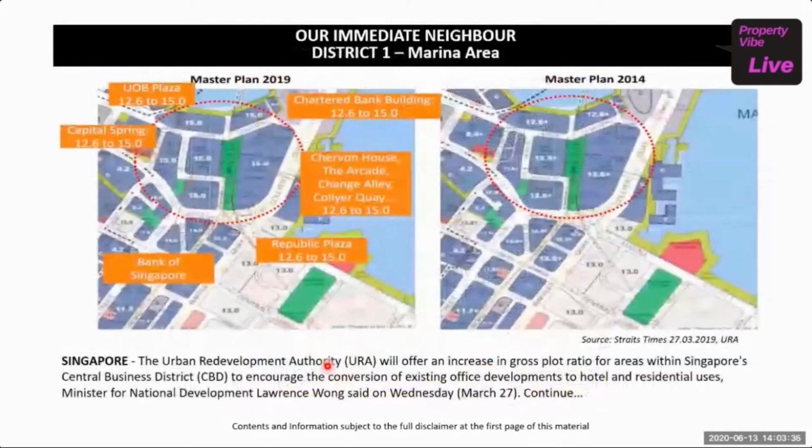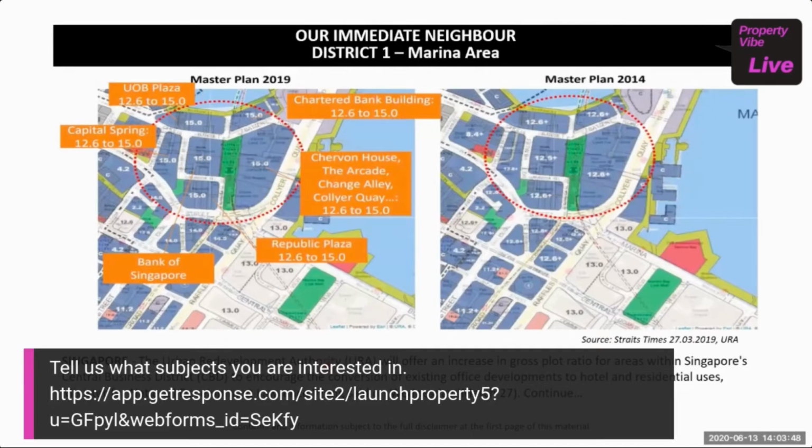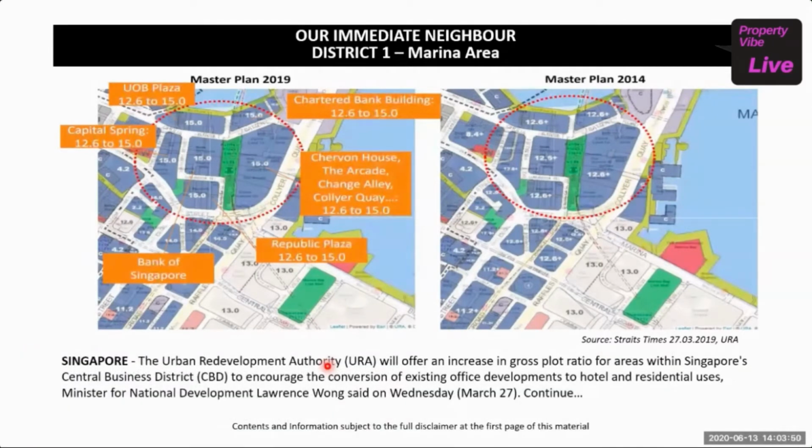We have touched a little on District 2, our immediate precinct. Now let's look a little at District 1, and what the changes are in the whole area. Why do I even call it an organic transformation? You can see on my right is the 2014 master plan, and on my left is the 2019 master plan. If you notice here, some of the plot ratios have changed quite significantly.